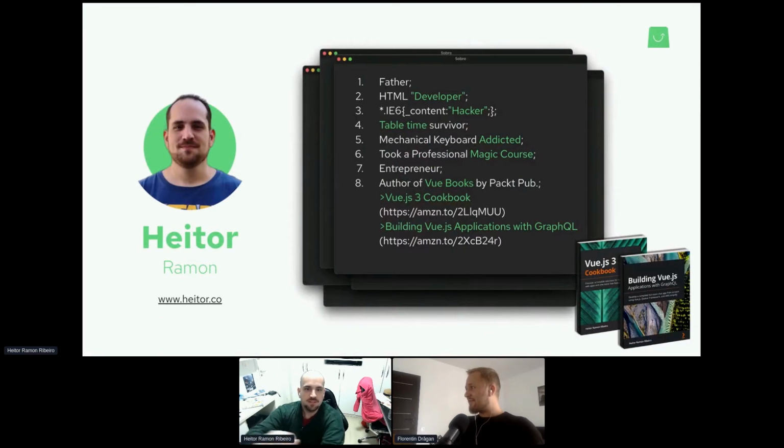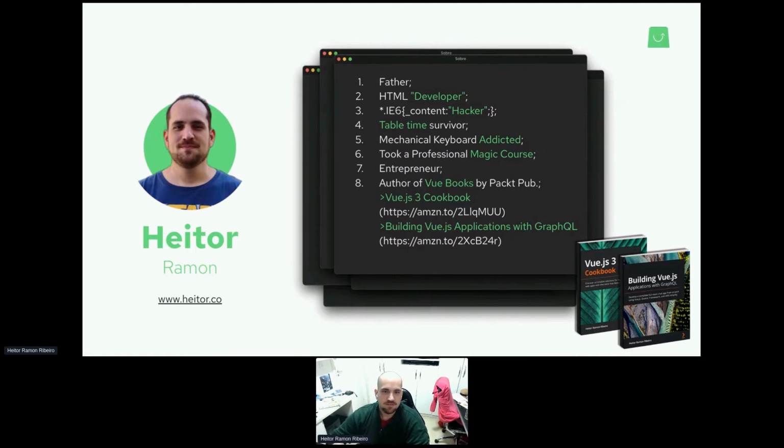I'm a father, I'm a Vue developer. I survived table layouts and I was an ES6 content developer back in the day. And I took some professional magic course to make all the bugs disappear magically in all my code. And I'm the author of Vue books by Packt, the Vue.js 3 Cookbook, and Vue.js with GraphQL. So let's start.